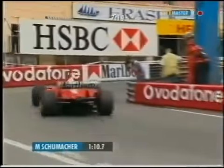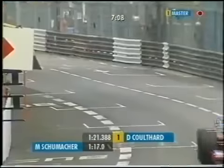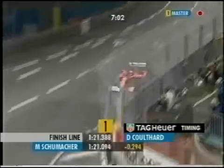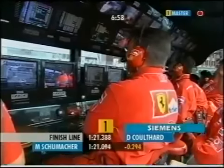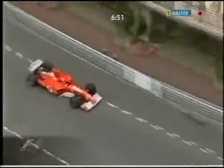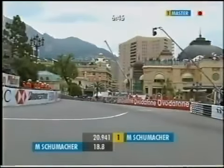And Rubens Barrichello was ahead of him. Obviously he was made aware by the team that Michael was catching up. He got out of the way. So Michael Schumacher looking to put his Ferrari for the first time fastest this morning. And he does, 1:21.094, but only just under 0.3 of a second faster than Coulthard. The track is cleaning up, getting quicker all the time, so it's not by quite the same margin as perhaps we have seen on occasions this year. No doubt he'll still be putting in some more quickish laps as he continues round.